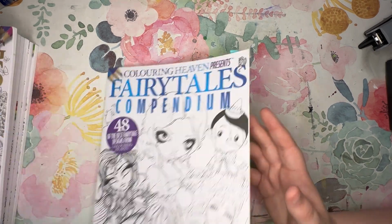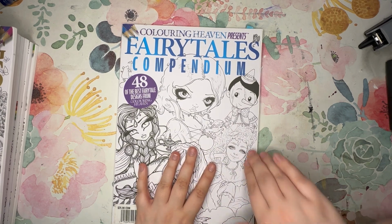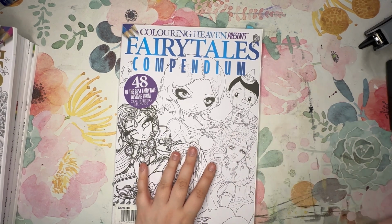But I was saying I don't have the Coloring Haven subscription because that is expensive, and that's too many books for me because I live in Canada. But when I find them in the stores, I will typically buy them.